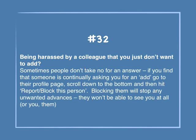Number 32. Being harassed by a colleague that you just don't want to add? Sometimes people don't take no for an answer. If you find that someone is continually asking you to add them, go to their profile page, scroll down to the bottom, then hit report/block this person. Blocking them will stop any unwanted advances. They won't be able to see you at all, or you them.